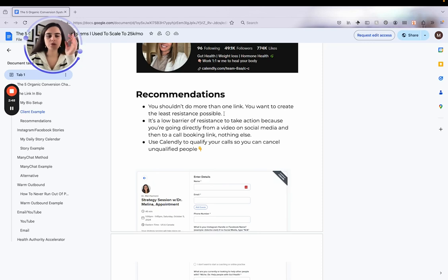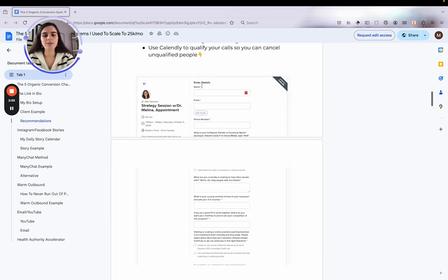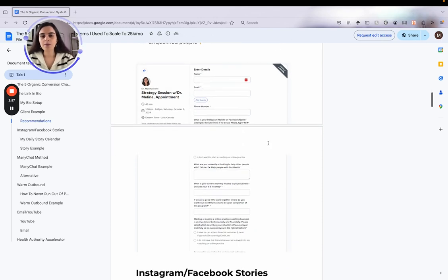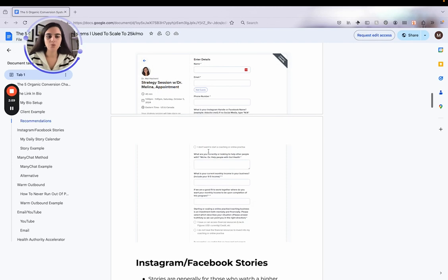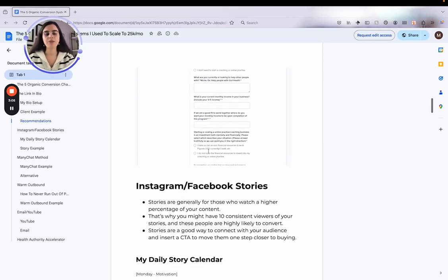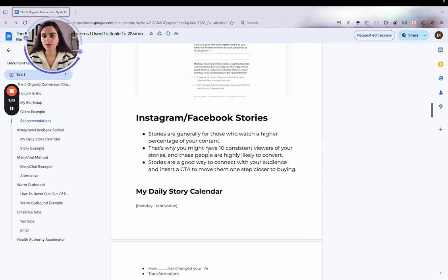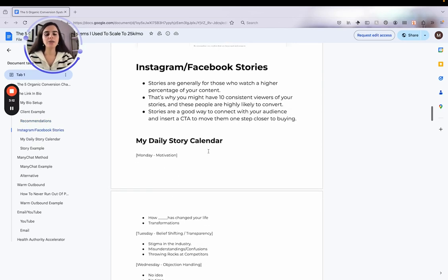The most efficient way of doing it is using Calendly to qualify your calls so that you can cancel the unqualified people. What we had was basically a simple form: name, email, phone number, where they're at, where they want to go, what specific health problems or gut health problems they had, and if they had the necessary finances, 4 figures, to invest in their health restoration. So I highly recommend adding in those qualification questions to make sure that it does work.